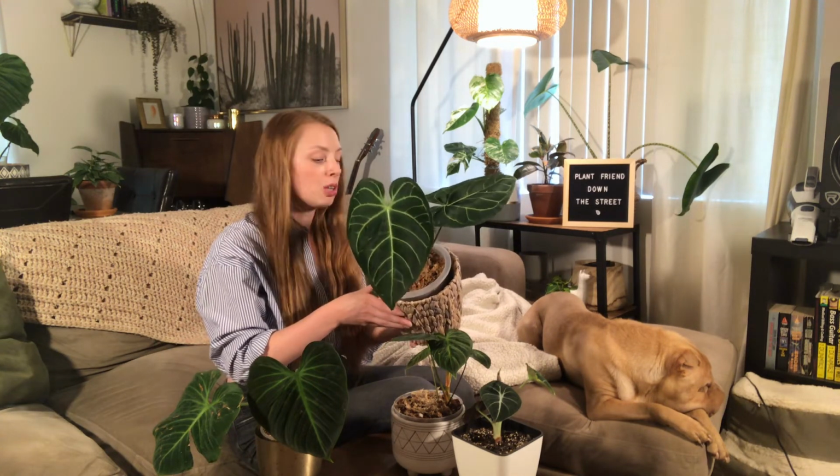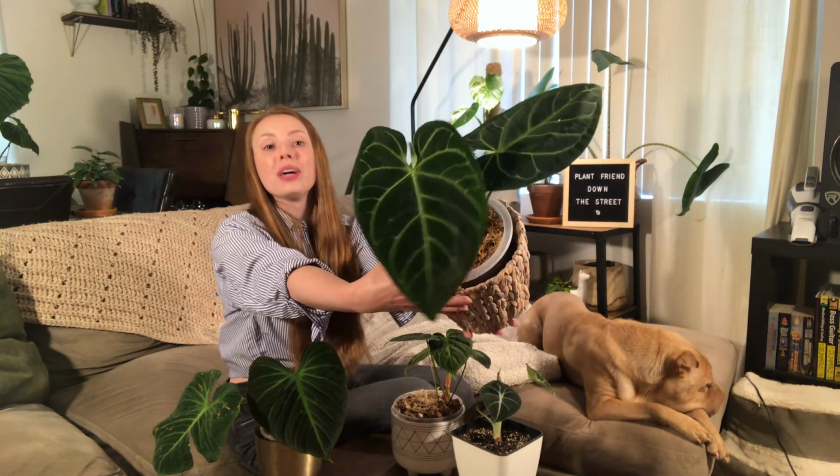I don't have a ton of experience with Anthurium Regal, as you guys may have gathered, given that I just got this plant. However, I've heard that they're about the same difficulty level as Queen Anthurium. So I was a little nervous, but I went ahead and took the plunge because there was a really good deal. And I'm so glad I did. Look, she's so pretty. I'm obsessed. This is honestly the best looking Anthurium that I have in my house right now, and I can't believe that it's also, I think, the newest one.